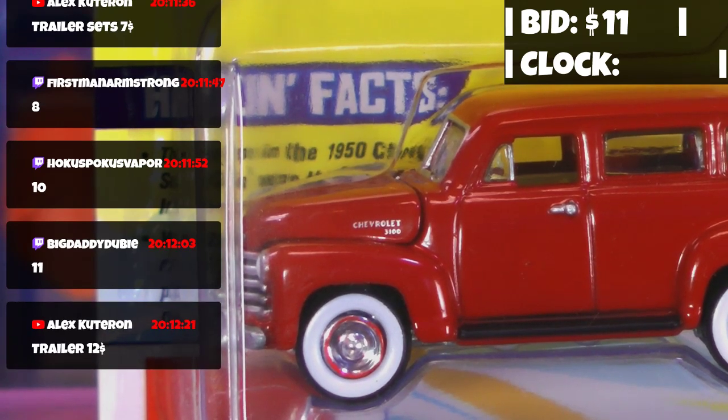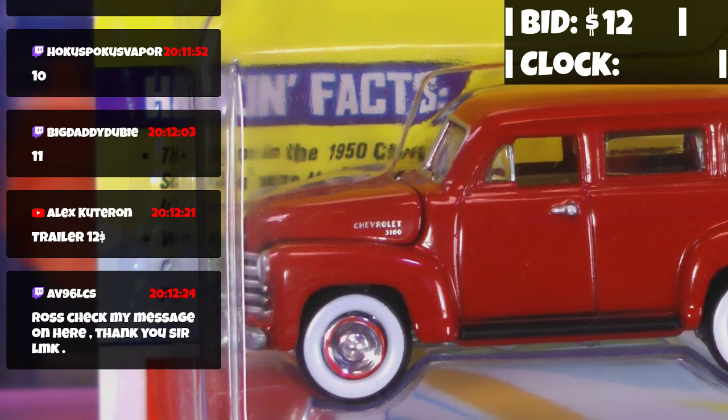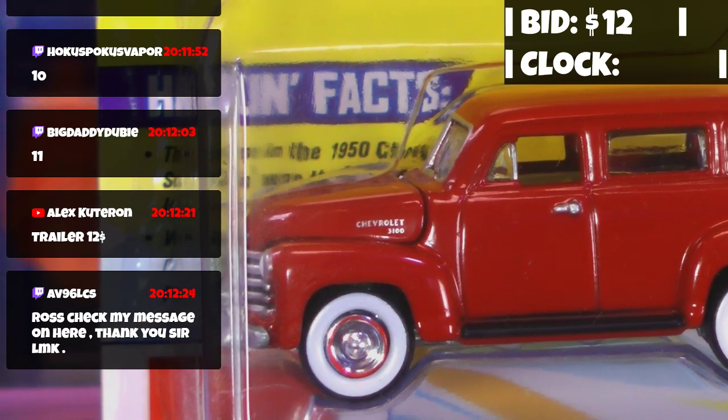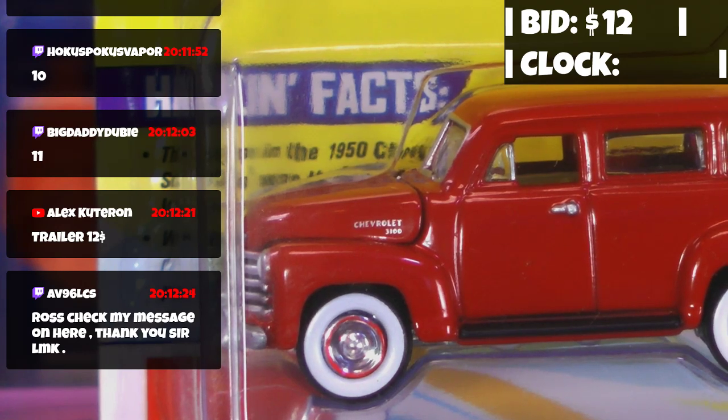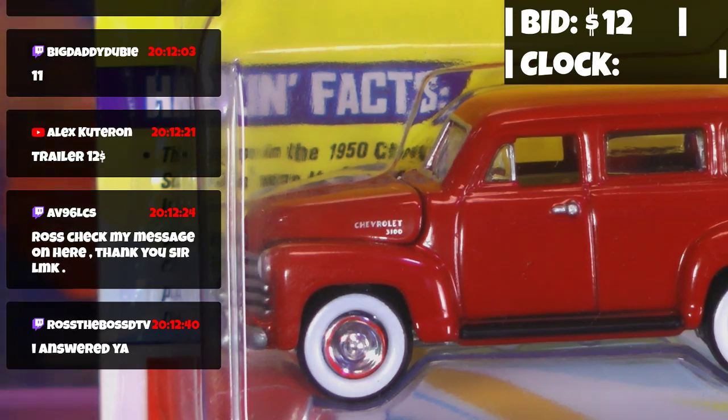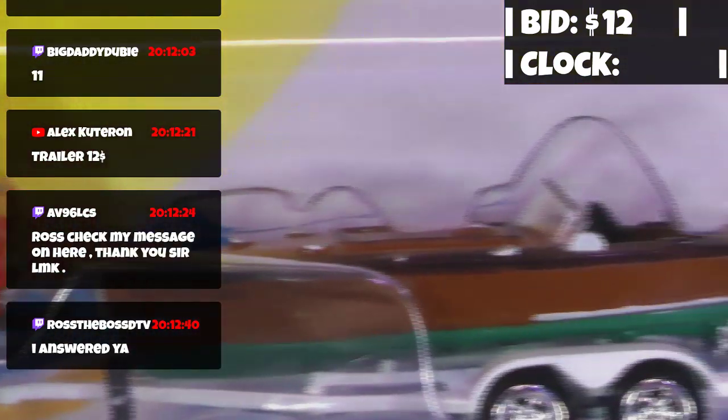Now, trailer at 12. I got a 12 on the bid. Holy pick. Show cars asking Ross to check his messengers. Thank you, sir. Let me know. All right. 12 on the bid. Who's got it? Suburban with the speedboat and trailer. 12 on the bid. I'll answer you. I answered you, says Ross the Boss.